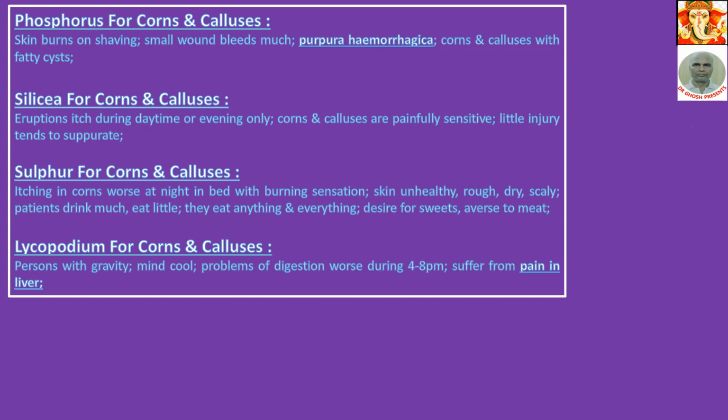Sulfur for corns and calluses. Itching in corns worse at night in bed with burning sensation. Skin unhealthy, rough, dry, scaly. Patients drink much, eat little. They eat anything and everything. Desire for sweet, averse to meat. They are characteristic of sulfur patient.